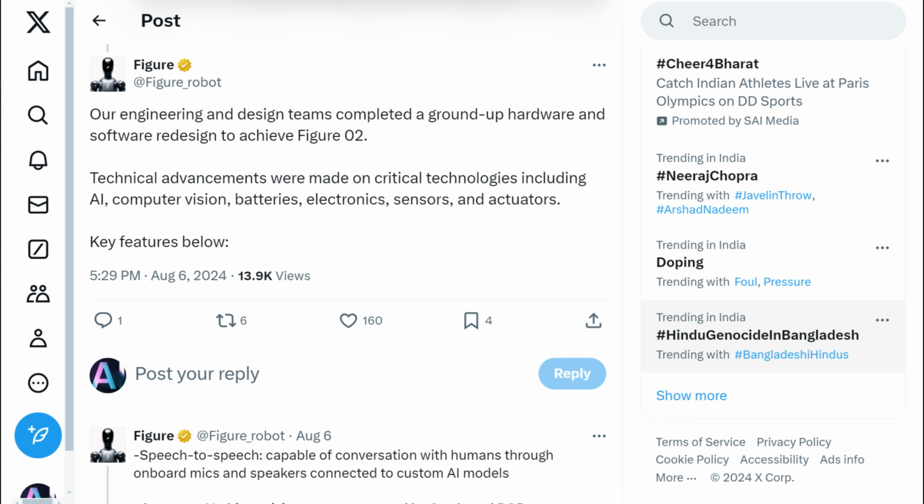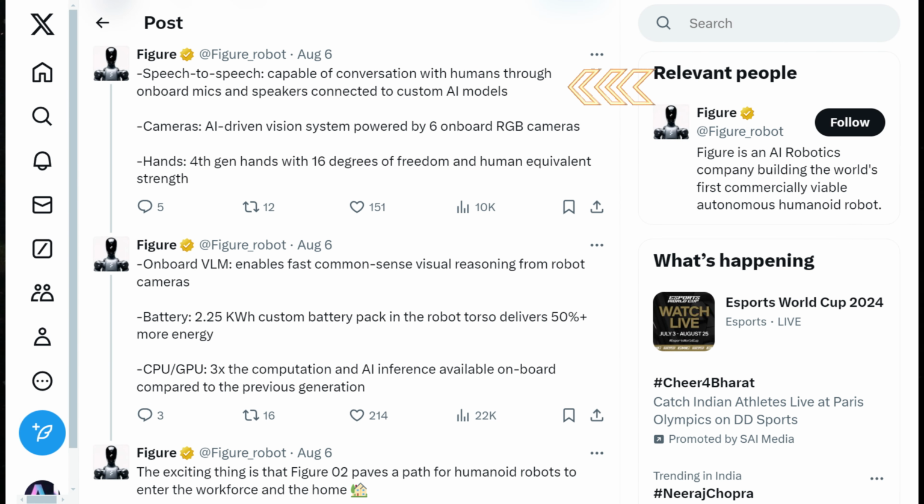The most noticeable difference in this robot compared to Figure 1 is that it appears much sleeker, more futuristic, and almost ready for production. First, speech-to-text capabilities allow conversations with humans through onboard mics and speakers connected to a custom AI model. In essence, they are using large language models to serve as the interface between humans and the robot. This means you won't need to manually program the robot like most others. Instead, you'll simply talk to it, tell it what you want, and it will carry out your instructions while being able to respond to you. It has 6 onboard RGB cameras now, which allow it to have a vision system.